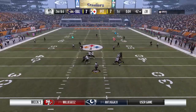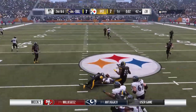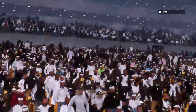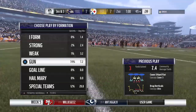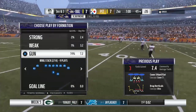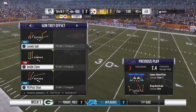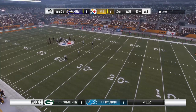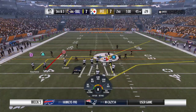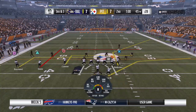Looking to throw on 2nd down. Jackson. And a quick throw here. That's complete. And he'll be brought down right at the 45-yard line. Only 3 yards on the catch. It's 3rd down. The Ravens on 3rd down. They've been okay. 2 for 3 thus far. Here it's 3rd and 3.